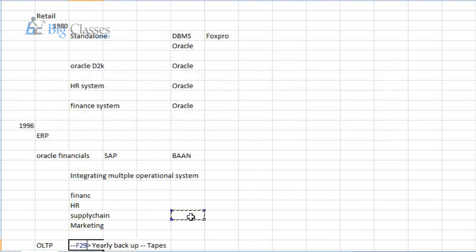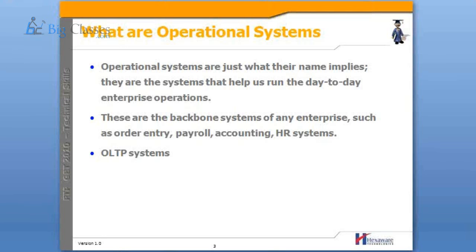So that's how things were those days. Operational systems are the systems used for the day-to-day enterprise operations. And even today, applications interface with their customers using operational systems. Take any example: go to a bank, and you'll find an operational system, an OLTP system, wherein the transactions are done in the operational systems and the data is stored in the underlying OLTP databases.